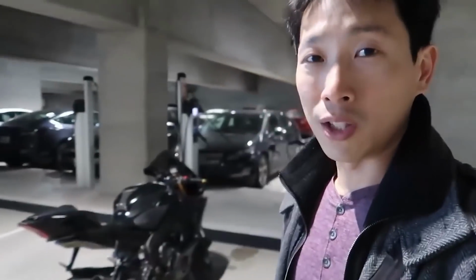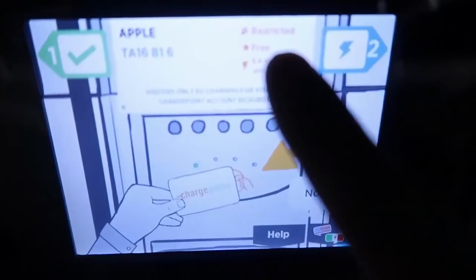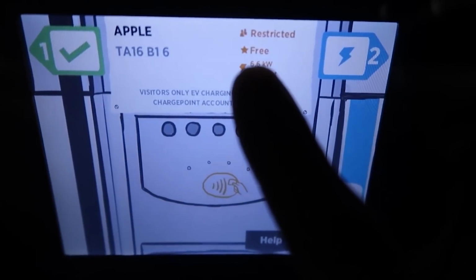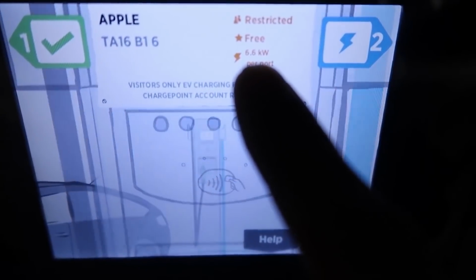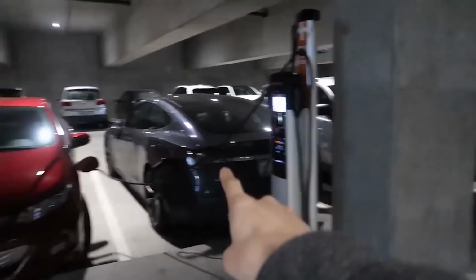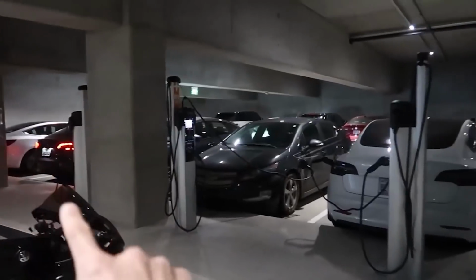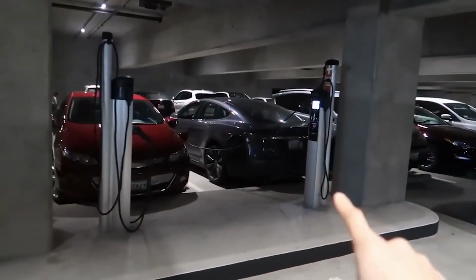Over here, there is the entrance to this parking lot structure, and right when you come out of it, there's all these charging stations. These are the ChargePoint chargers over here. They are restricted, free for use, free charging, and at 6.6 kilowatts per port. It begins over here, 2 ports, and one more right around that pillar. So in total, you've got 12 chargers right here.